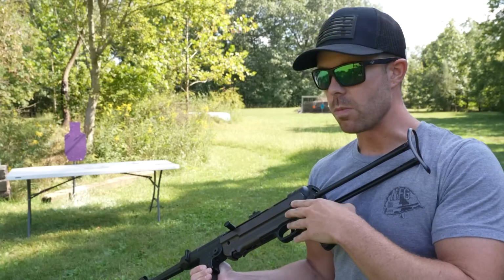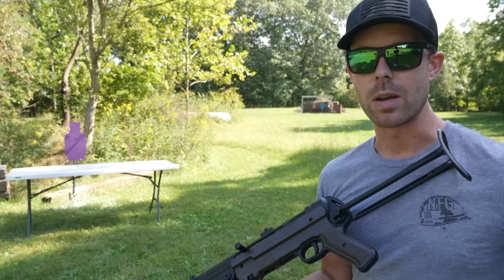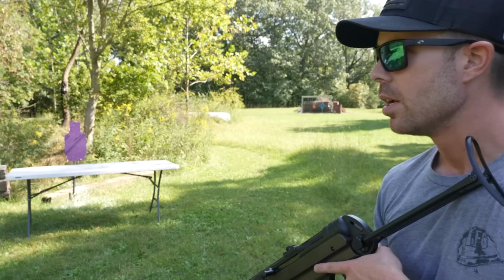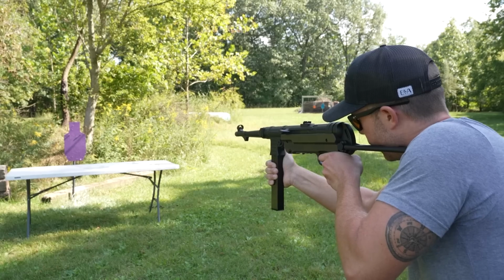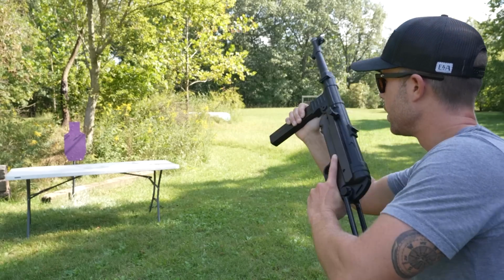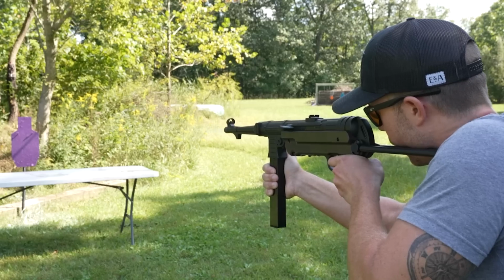I'll put a magazine through this one really quick. One thing I will say is it's not as powerful as the DPMS SBR, but it holds twice as many rounds. So pros and cons. Man, that's fun.